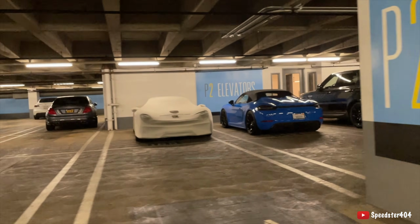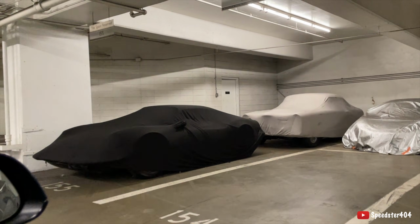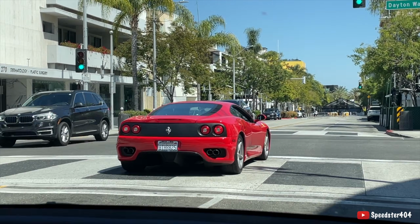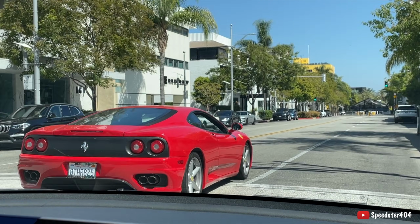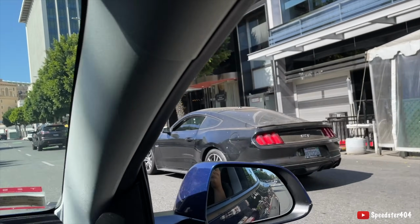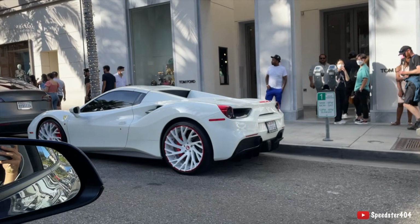Anything under the cover? It's an old Ferrari, I think. Oh, okay. Maybe a Dino. Yeah, a Dino. And maybe a Rolls Royce in the back. Yeah. Wow. 360. Flexing. Ford Giotto.